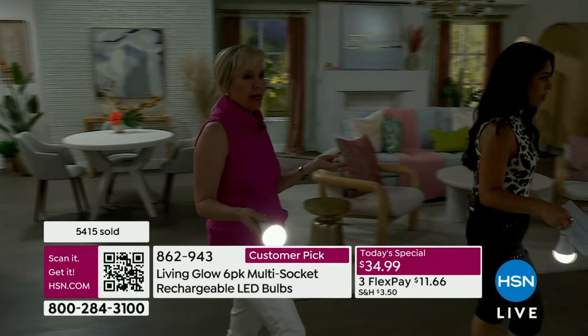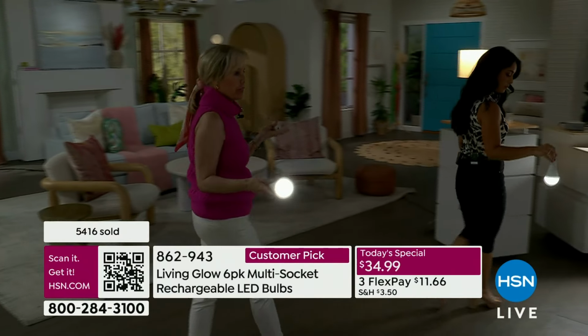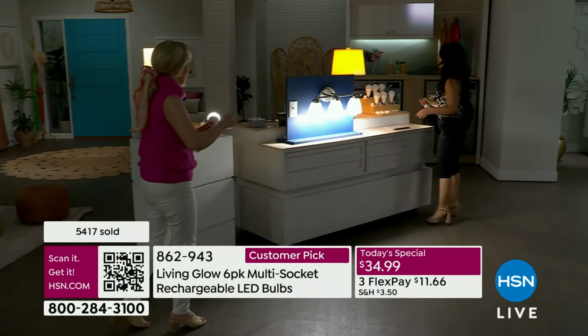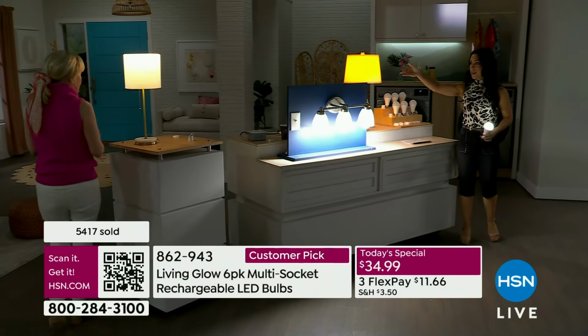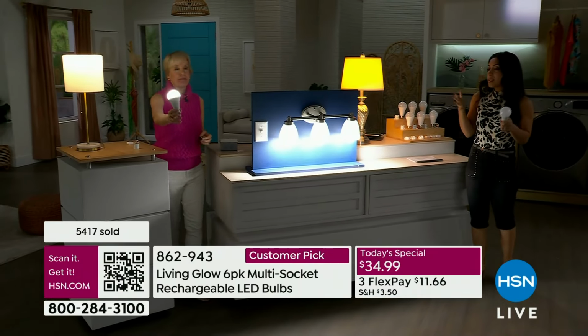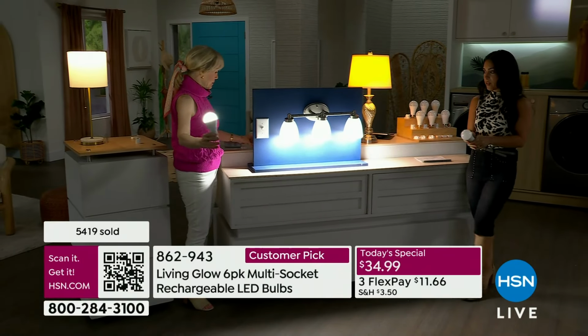And you know, even if you have a generator or an EcoFlow, these are still great to have because you don't have to take up your outlet. You can use it now for the bigger things instead of trying to figure out. Save your EcoFlow for your bigger stuff. Be smart. It's a smart thing to have in the home.